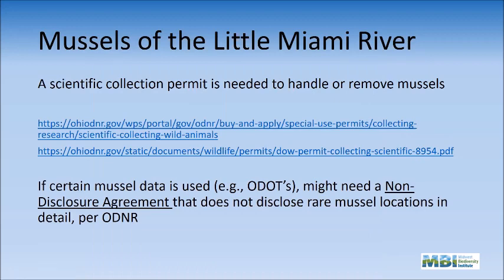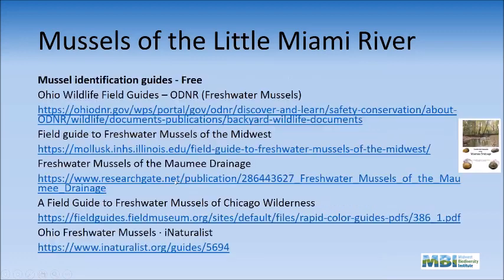Also, if you're out there and you pick one up, technically you might be violating a state requirement or a state law, but people do that all the time, I'm sure. You need a scientific collection permit to handle or remove mussels from the site. And also, certain times, and MBI has had to do this, sign a non-disclosure agreement. We had to sign one with ODOT, for example, on where the mussel locations were and some data that we got from ODOT.